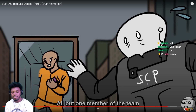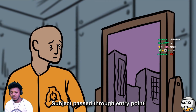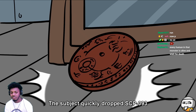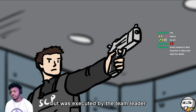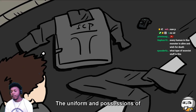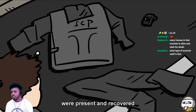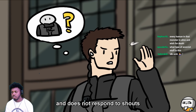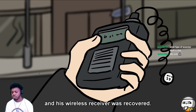All but one member of the team passed through the entry point. Subject passed through entry point, and mirror returned to reflective surface. The subject quickly dropped SCP-093, but was executed by the team leader as subject pulled out the field kit pistol. The uniform and possessions of the escort team member who was left behind were present and recovered, but the member himself is nowhere to be seen and does not respond to shouts, and his wireless receiver was recovered.